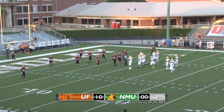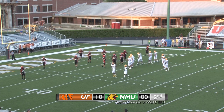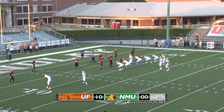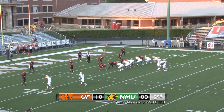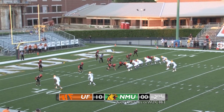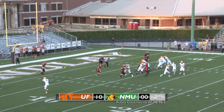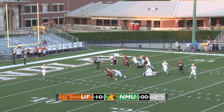Second and goal from that same 9-yard line. Oilers lead 10-0, but Northern Michigan is threatening. Two to the near side. Go with the 2-back set again. One up and to the right, Prince Young back to the left. Bring the inside receiver in motion. Give it to Prince Young. He finds room in the middle.